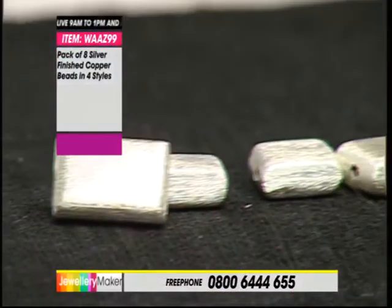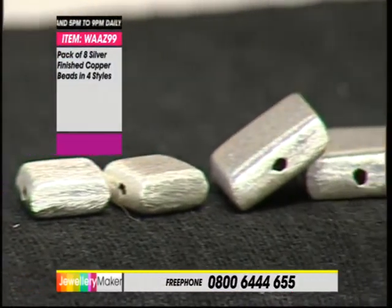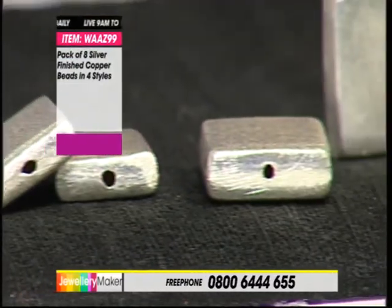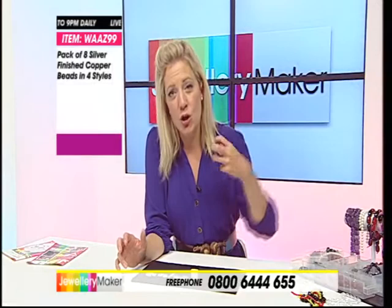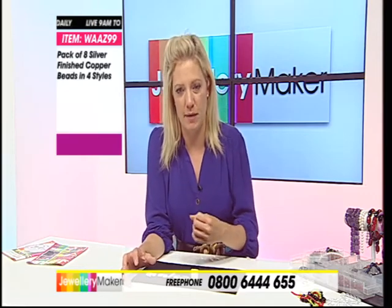And if you do sell pieces of jewelry which contain these beautiful beads, make sure everybody who buys a piece of jewelry containing one of these beads knows the lengths that these beads have gone through to look so beautiful. The lengths that we go through here at Jewellery Maker.